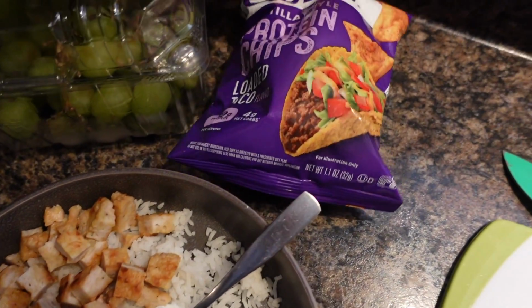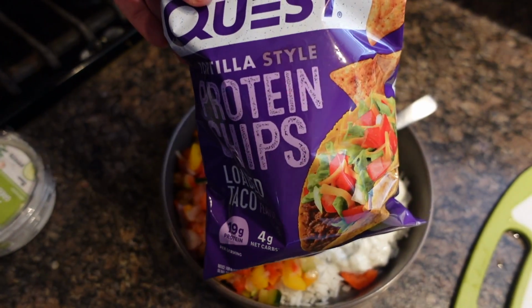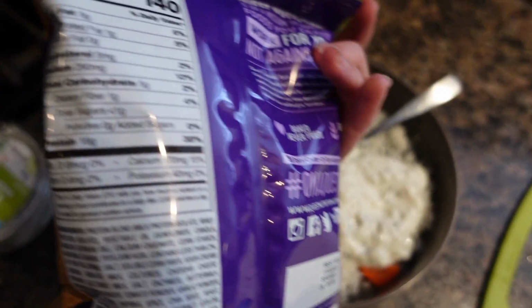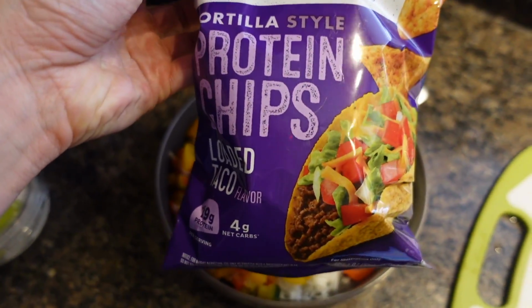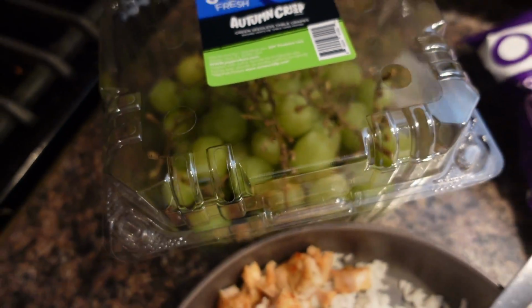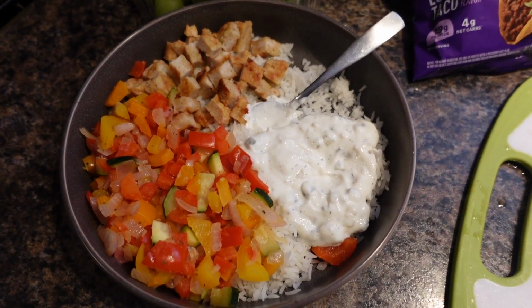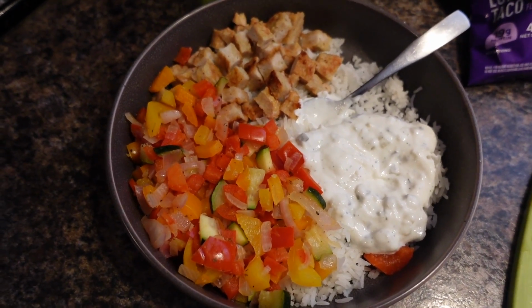Then I decided I wanted to have these Quest chips. I've been craving them, so I'm having the Loaded Taco Quest protein chips. This bag is 3 points on WW, and it's got 19 grams of protein. It's 140 calories, and I think these just taste like a taco. So I'll probably just eat the bowl first and then have these after. And then after that, I'm gonna have my grapes. So I'm just gonna have some green grapes for 0 points. So then 8 points total for this lunch. And then going over to MyFitnessPal, it is about 562 calories, and that includes the grapes and the chips.